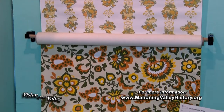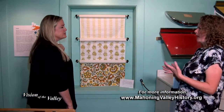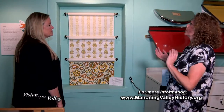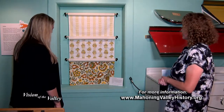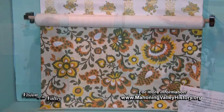And then below is a more graphic floral pattern. And natural elements were very popular in mid-century modern design. Just the shift from kind of the fear of nature and the unknown to embracing the future and the outdoors. And really, these colors are sort of back in style now. I know for a long time they were not.